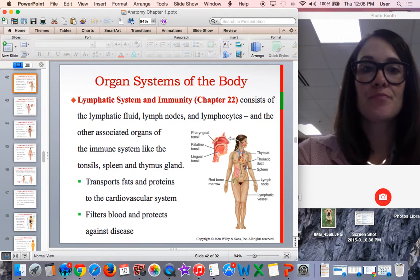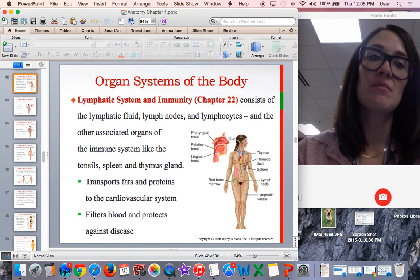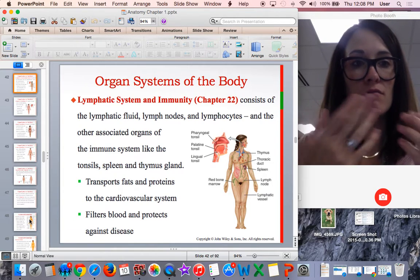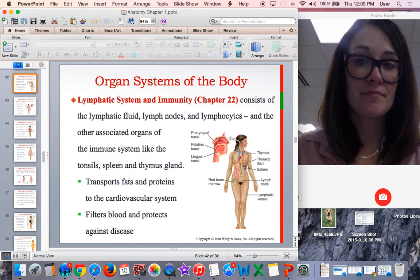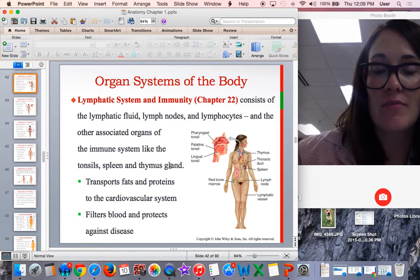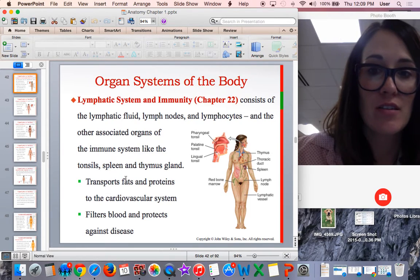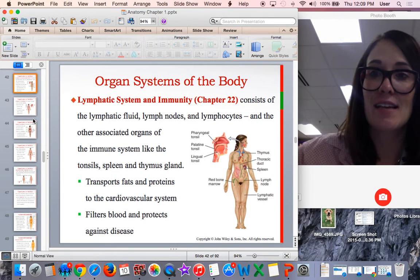Lymphatic system and immunity. So your immune system is also known as your lymphatic system. You've heard of lymph nodes. They're major parts of it. The fluid within the lymphatic system and the lymphocytes, which are the white blood cells. Also, other parts of your lymphatic system, your tonsils, your spleen, and your thymus gland. We will talk about the lymphatic system. And the purpose is to transport fats and proteins to the cardiovascular system. It also filters blood and, most importantly, protects against disease.